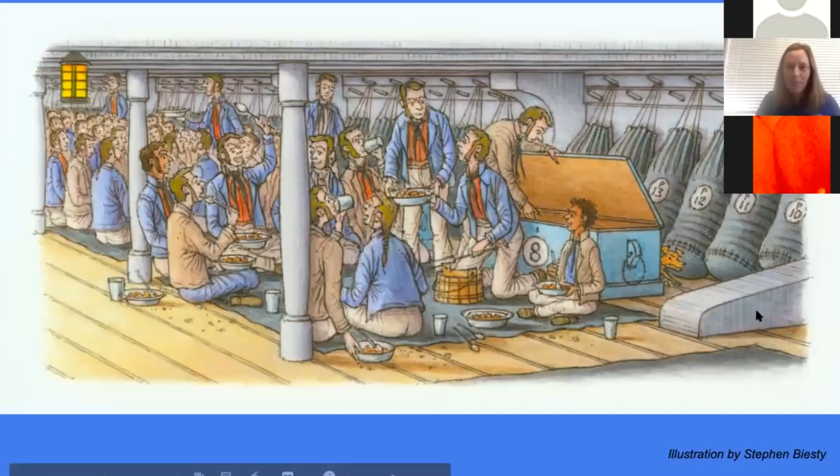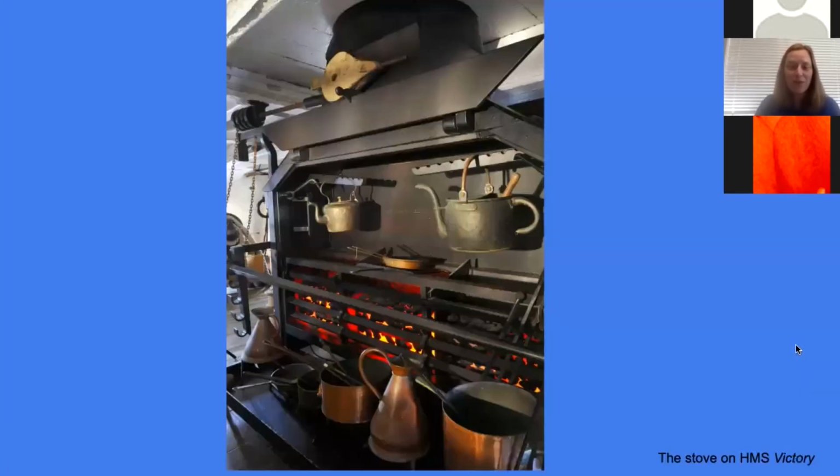All right, thanks to Seaman Sek for showing us that, where the sailors ate their food with their tin dishes. And of course, we've looked at the officers' dishes, the sailors' dishes. Then there were, of course, the dishes that you use to make the food with. That was the cook's realm. And so this is a picture of the stove on HMS Victory, a British ship in the same era as Constitution. So they would have had similar things on their ships. This was the cook's realm.